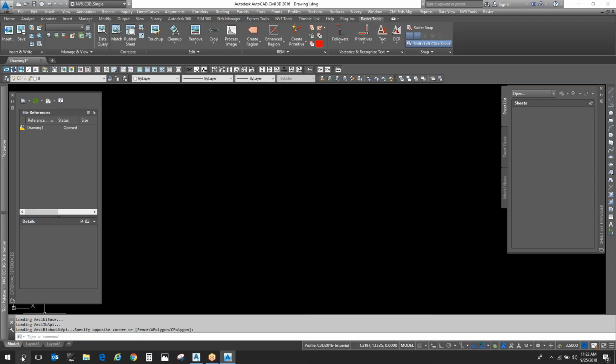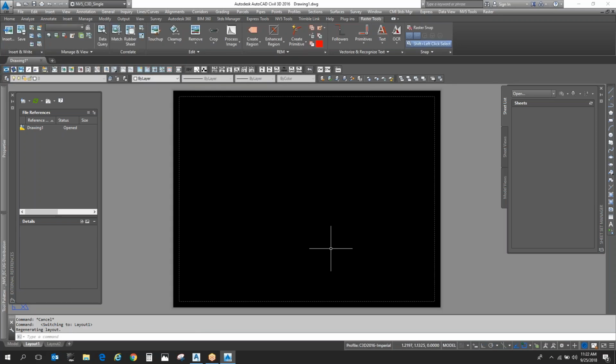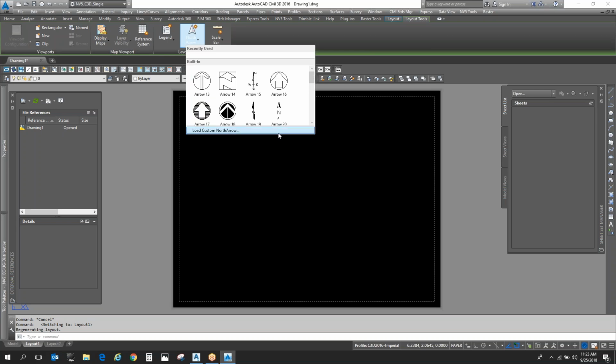All right, layout tools. Anytime you go to a layout tab or paper space, no good place to dock this. Right over here. You'll notice that it automatically switches to layout tools, and you'll get these shiny buttons right here, north arrow and scale bar. Please do not use these. North arrow, you'll see that they're there. None of them are our standards, right?